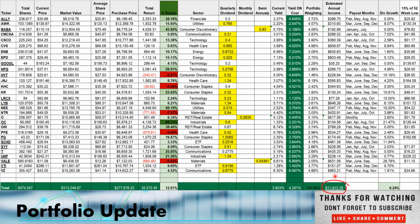So $11,913.76 is a little lower than we were last week. A little bit of a drop there with that sale. Current dividend growth has increased up to 6.24%. Obviously, this will change. As you can see, there are still some that are listed as zero.